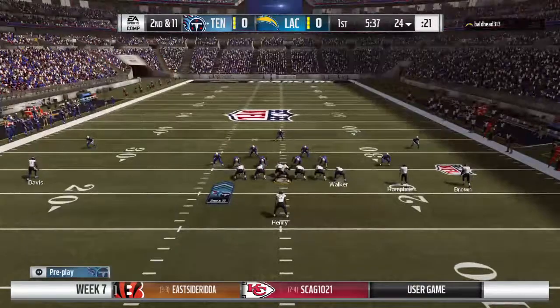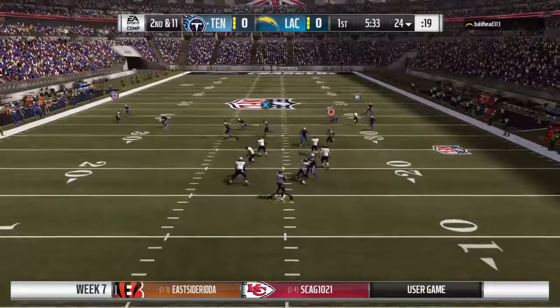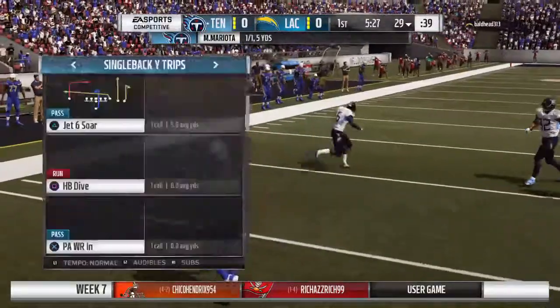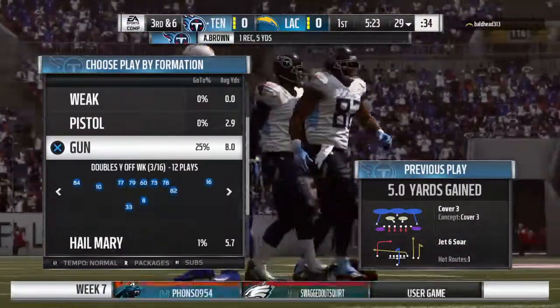Yeah, I think you have to make sure that you bottle him in at varying levels, because if you crowd everyone to the line of scrimmage, if he breaks through, there's nothing but room to run. Man open left side is Brown. And he'll get to the 29-yard line, brought down there. That catch good for 5.